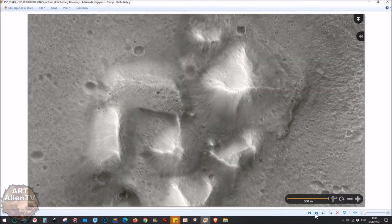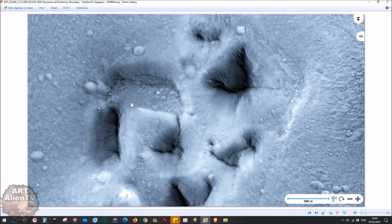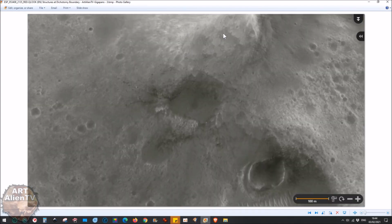Right, the next one. Here's a close-up. You can see this one here. Look at this perfect hexagon shape in the middle here. Absolutely amazing. Really crazy. Okay, and there's a color filter, negative. You can see those angles again. You can see the outlines. Absolutely mental.